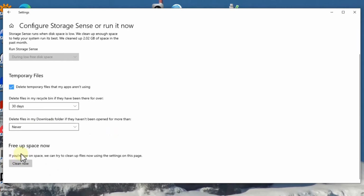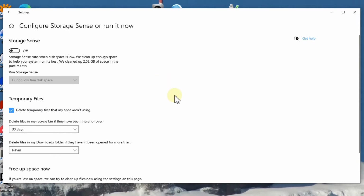And the thing is, here you have an icon, free up space now. You can hit this button, but I've done this 5 minutes ago. I don't expect anything to happen. Takes a little bit of time, but it has been freeing 2 gigabytes. That was just probably some unused system files. 2 gigabytes, that's not bad. It's not huge, but at least that's something. But of course, we couldn't free up any more space, because I've been doing that 5 minutes ago. 2 gigabytes, not bad. But there's much more.